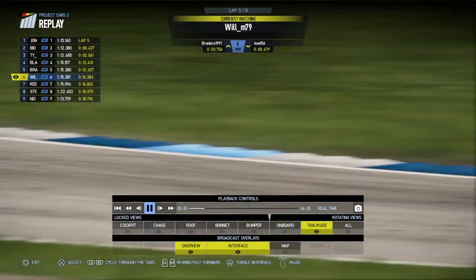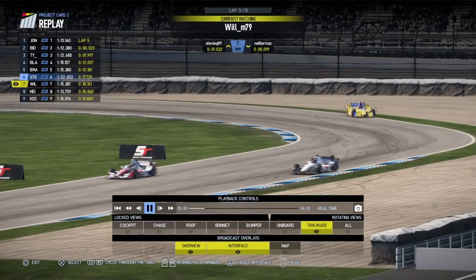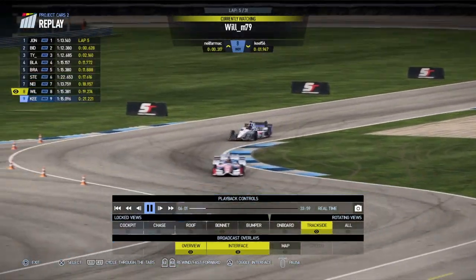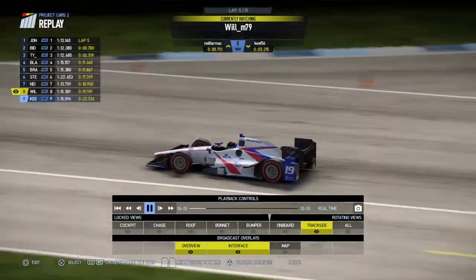Will's on the back, Keith's on the back of Will. There's been contact there. There's definitely got to have been contact because Will's gone back, Keith's gone back as well. So something's happened there. We'll get a replay on that for you now.